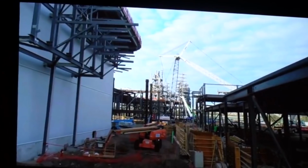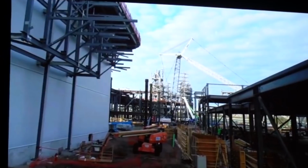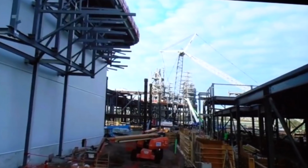This one here, the drone flew through here. It doesn't really give us much information, but it is cool to see it from the ground level like this.